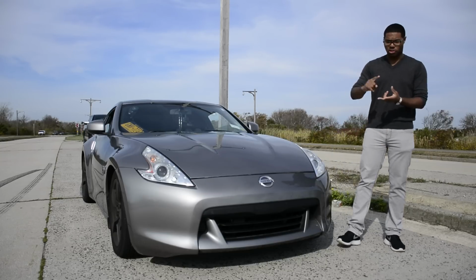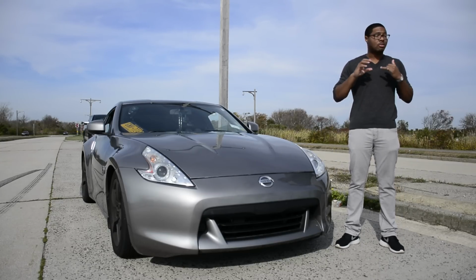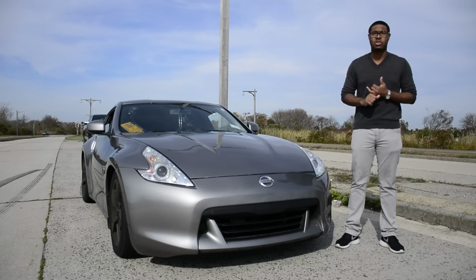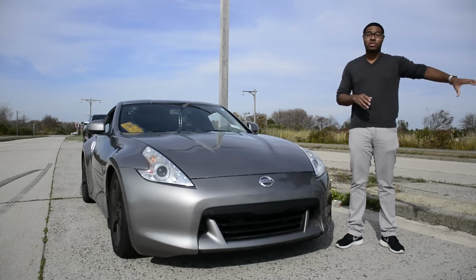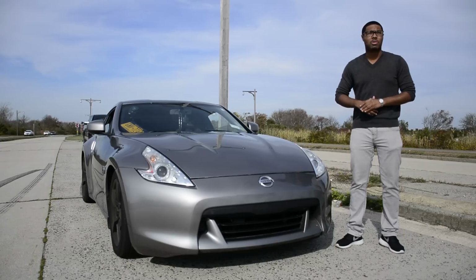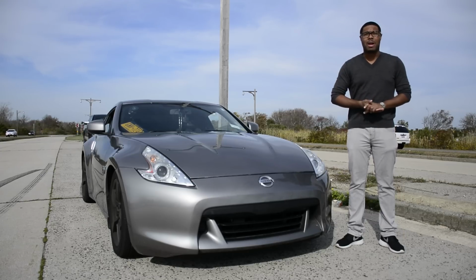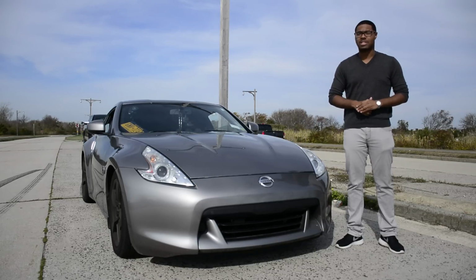From 240s to 260s to 280s to the 90s, where Nissan created the infamous Z32, which is a twin turbo setup. They also made a non-turbo, which if you see one on the road, most likely you'll run into that one. But they did make a twin turbo setup, which is iconic for the amount of power that it made in the 90s. 300 horsepower from the twin turbo setup.